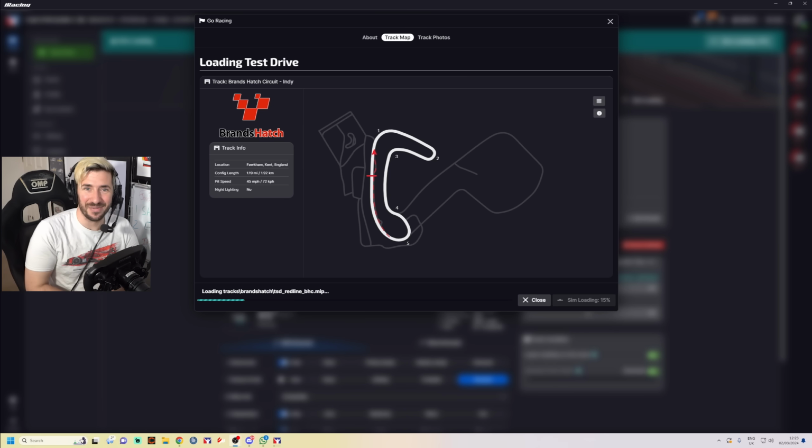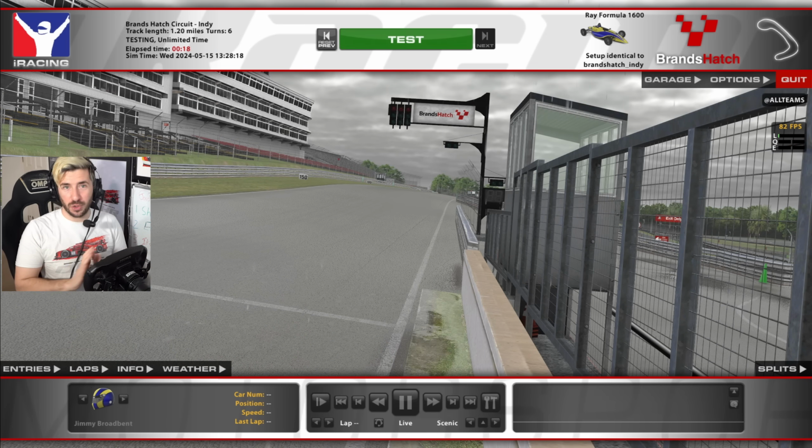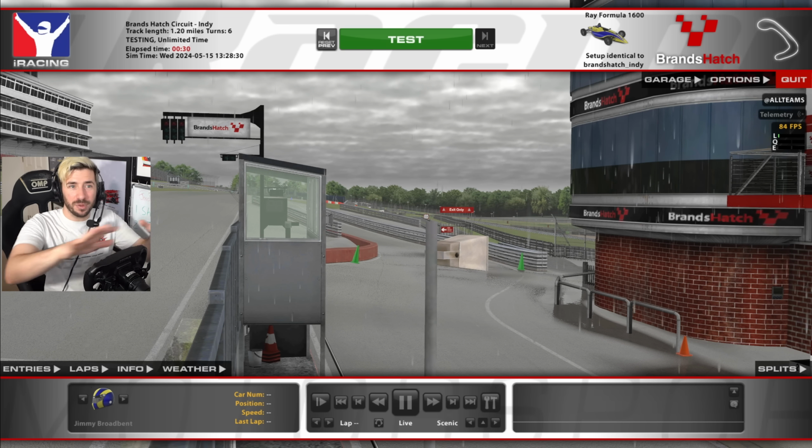I'm so excited for this, man. This is one of those updates that I've been really waiting for. It's going to add a whole new dimension to endurance races, and setting up the car properly for a long distance race is going to be so important, to have all this at your disposal.